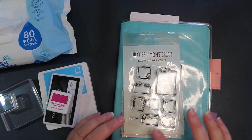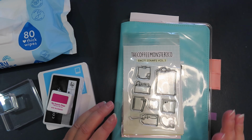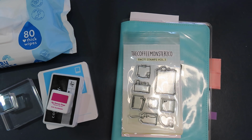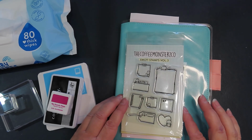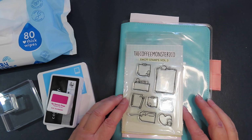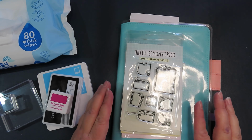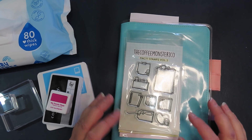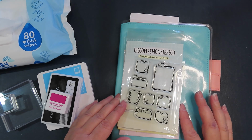I do not believe, if something catches your eye, that you can currently go to the Coffee Monsterz Co. website and find these. You are probably going to have to follow them on either Instagram or Facebook and wait for posts where Helen will tell you when you can order these again. I don't know if it'll be this year. It may only be a once a year type thing. I'm still new to Coffee Monsterz, so I'm not 100% certain, but I understand it does roll around periodically where you can buy some of these more exclusive items.